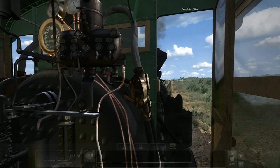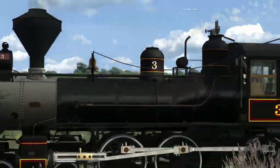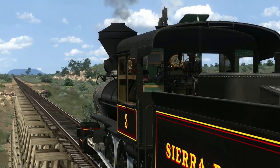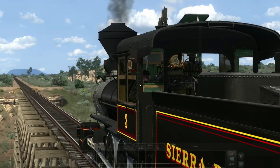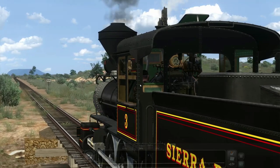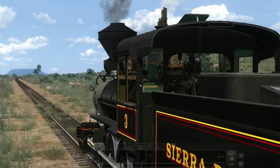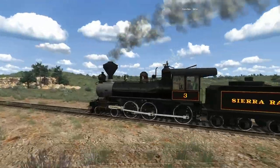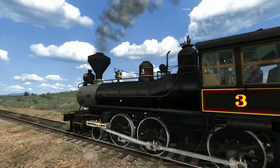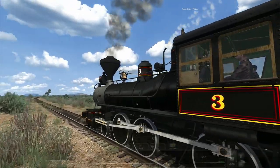All right, we'll do some external sounds here. Try and get a decent view of the thing here. All right, we'll cut it down. There's 80. 70. 60, 50, 40, 30. Just gonna cut it out altogether. Should just hear clanking, rods, and all that stuff.